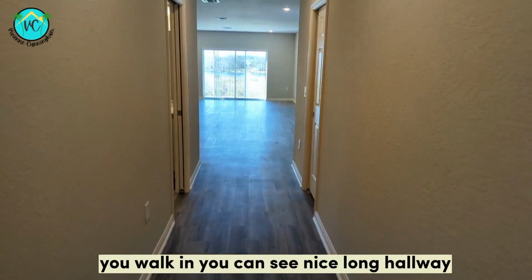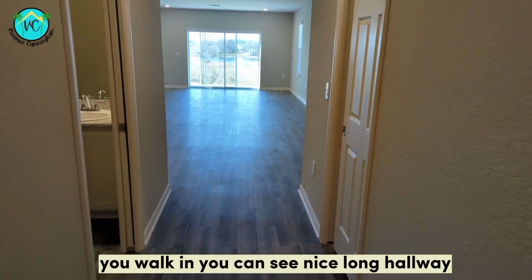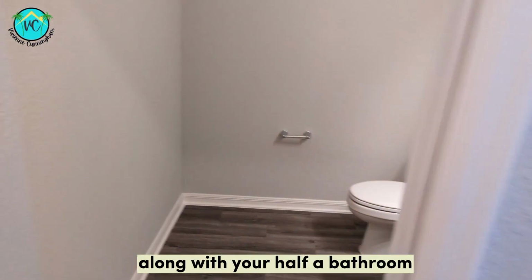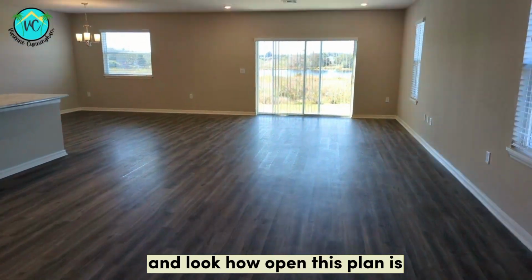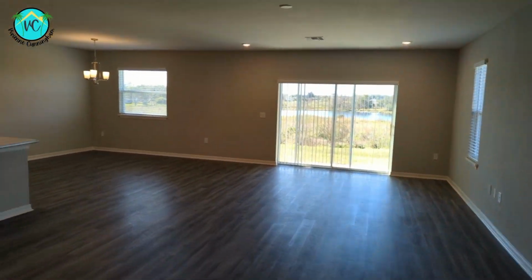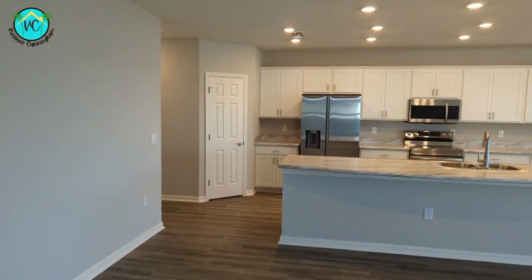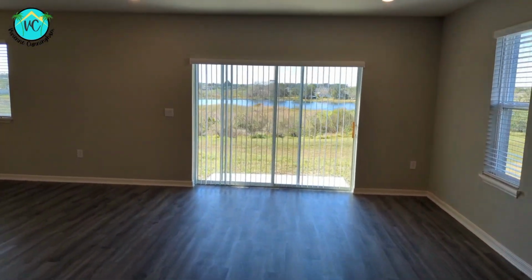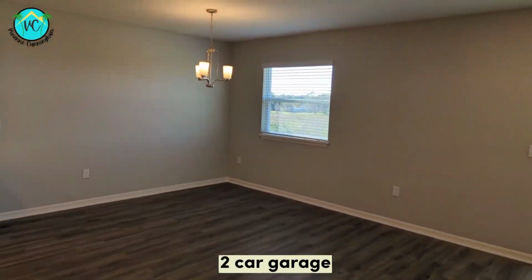You walk in, you can see a nice long hallway, along with your half bathroom. And look how open this plan is. It's like, whoa, lots and lots and lots of room. 2-car garage.